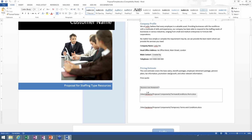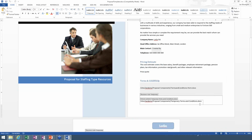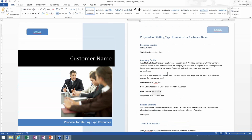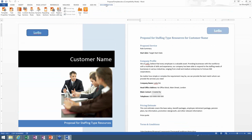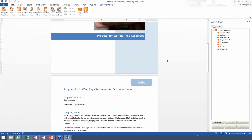If it's permanent employees, then I want to show content from this document here. And if we're temporary employees, then I want to show the content from this document here. So all configurable easily here. So I get this extra tab in Word. I can go in here and click on data tabs. I can see the columns in my SharePoint list, and I can simply drag and drop those tags into the right place in my document.